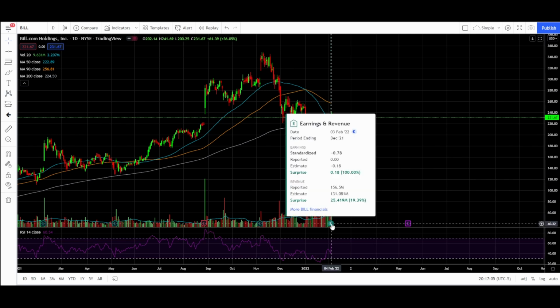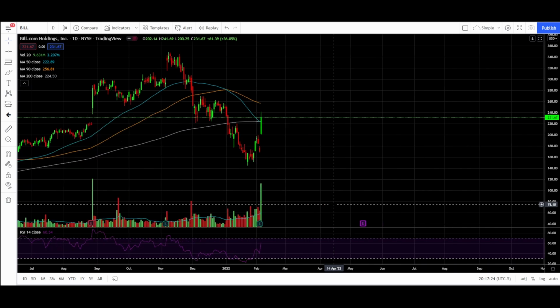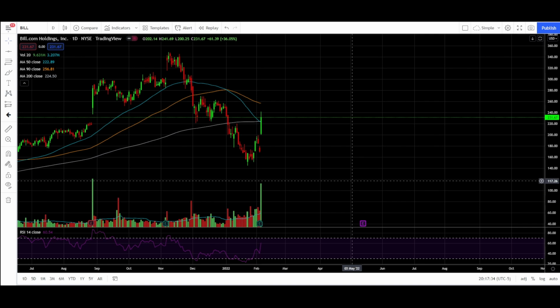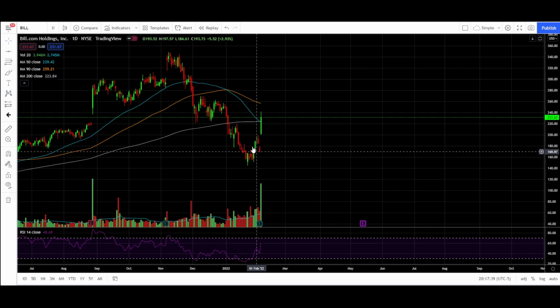Obviously, on earnings here, okay, so earnings were good. This company sucks. They're not making any money at all. But actually, they did this time. They're break even, fantastic, and they had revenue even better. They made extra revenue from what they said they were going to make. So clearly, look at that volume candle there. Holy cow! The average is about 2.8, so about 3x volume on the day. That's impressive. So clearly post earnings here, people loved it.